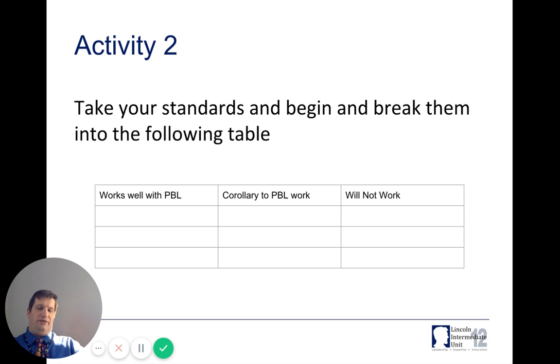So at this point, I'm going to stop talking, and I'd like you to take your standards and look at how the standards will work. If you look down here at the bottom on the site, you're going to see a version of this that you can download and copy, and that will allow you to build this directly in there, or you can use a paper copy if you want to print it. And I want you to think about what works well, as in what, when you look at it, says, I can do a project with this.